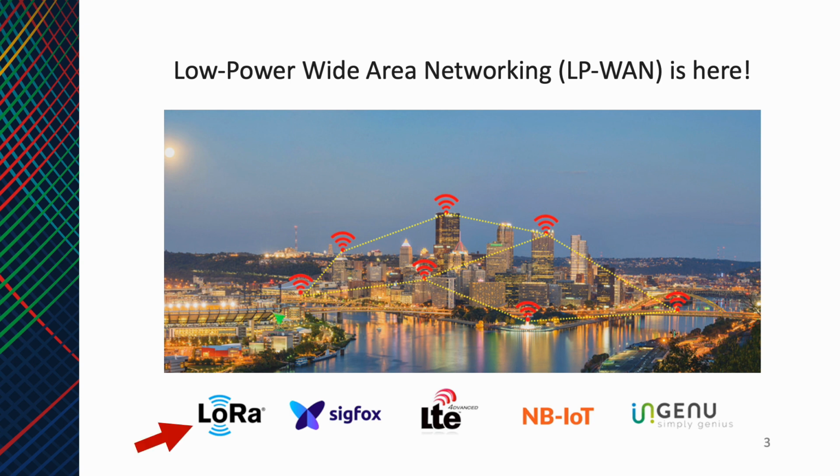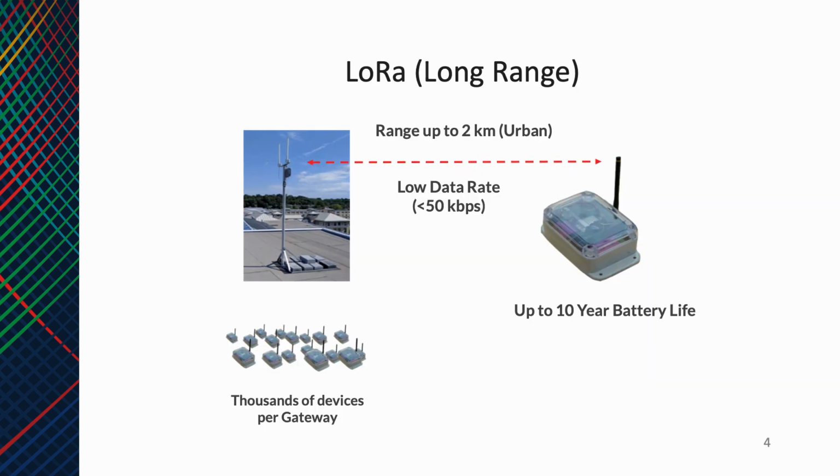In this talk, I want to share some experiences from our large university LoRa deployment, which is an LP-WAN technology that has attracted much research attention in recent years. LoRa is a long-range wireless connectivity solution that allows extremely low-power devices with 10-year battery life to connect to base stations up to 2 kilometers away in urban spaces. What is exciting about LoRa is its ability to have thousands of devices connected per gateway on the licensed spectrum, in effect creating a potentially ubiquitous connectivity network for the Internet of Things.